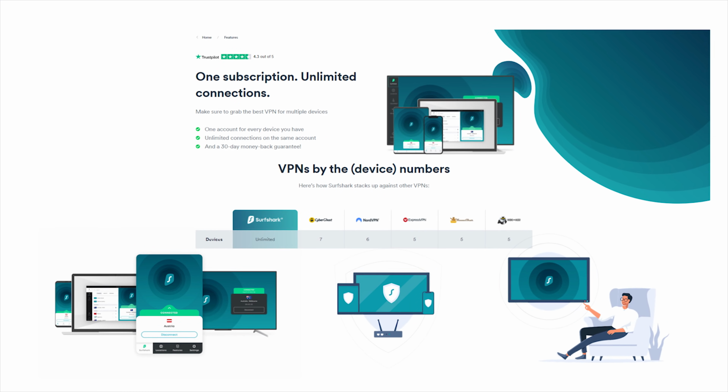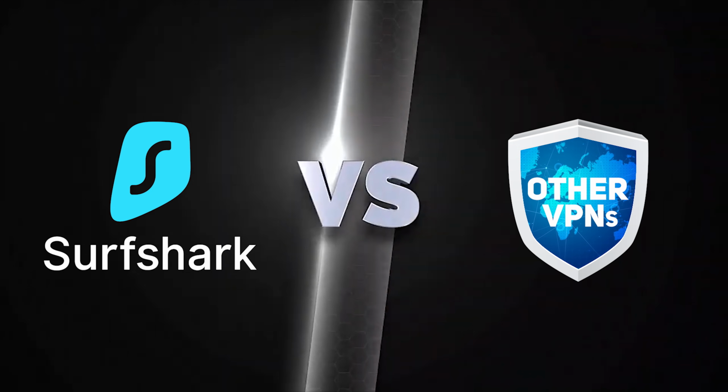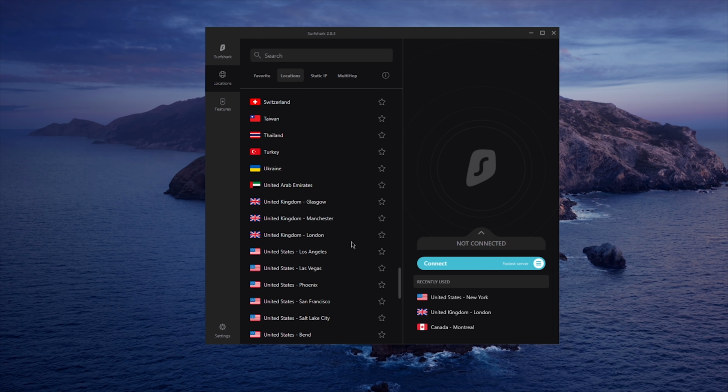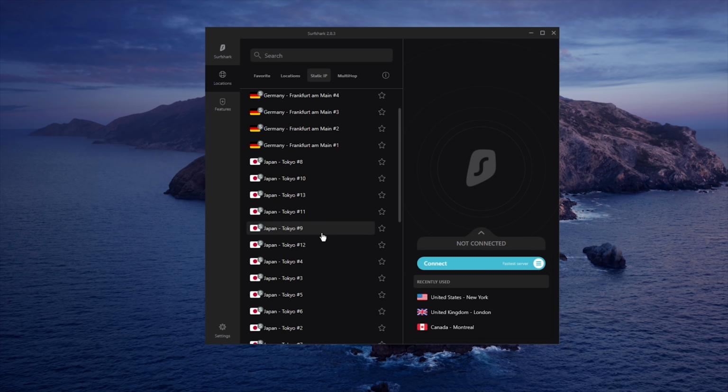But while it certainly holds its own against much more expensive VPNs, there are a few areas where it falls short by comparison. So in this review, I'll give you guys an updated look at Surfshark, show you some live examples of using it, and ultimately help you decide if this would be the best VPN for you or not.